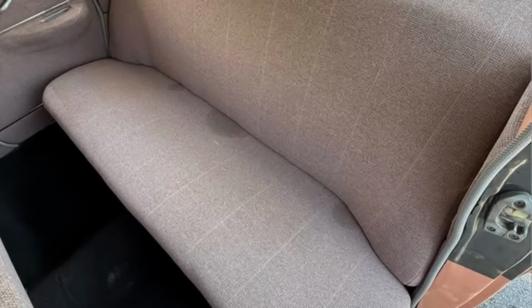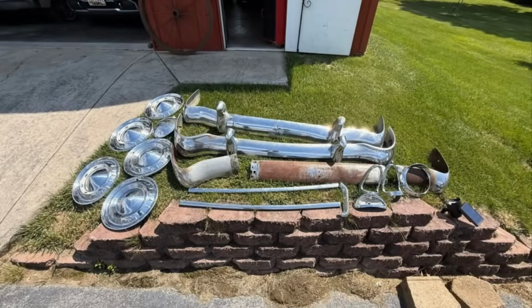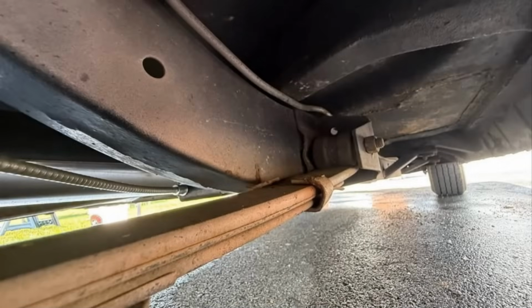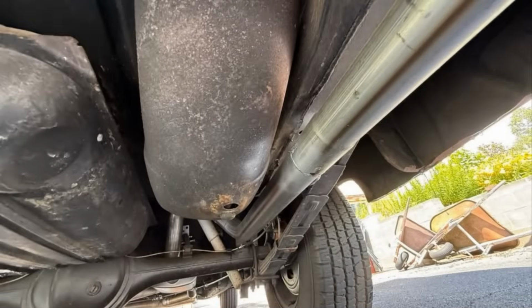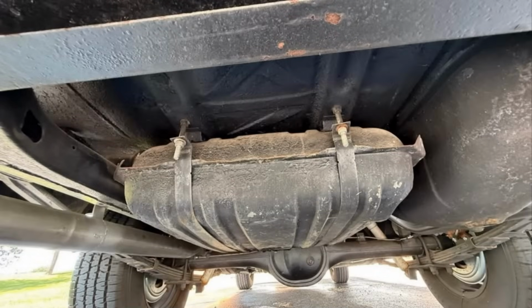Inside, the Bel Air has received an interior update completed around 2005, which still presents well and contributes to the car's overall appeal. The dash and trim maintain a vintage look, while a hidden stereo system with subwoofers in the trunk adds a modern audio upgrade without disturbing the classic visuals. New chrome bumpers have been installed, giving the exterior a bright and polished finish that complements the already striking paintwork.